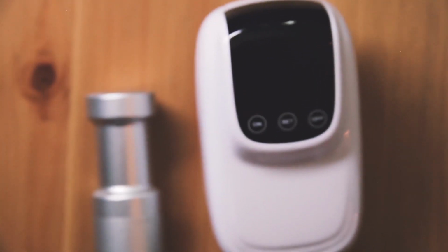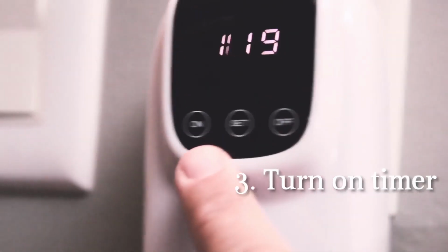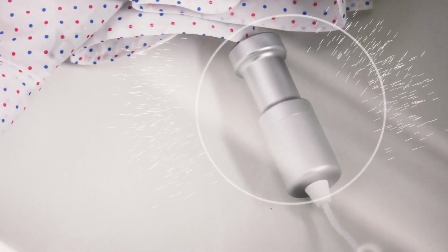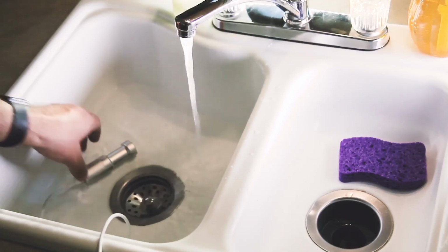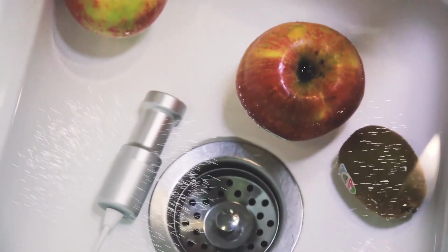It's also simple to use. You simply place it in water, add some soap, turn on the built-in timer, and walk away. 30 minutes later, your clothes are cleaner than ever before. Sonic Soak is designed for travelers, moms, neat freaks looking for a thorough cleanse, and not just on clothes, by the way, but on fruits and vegetables too.